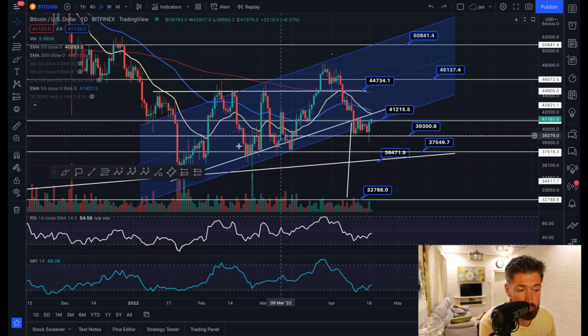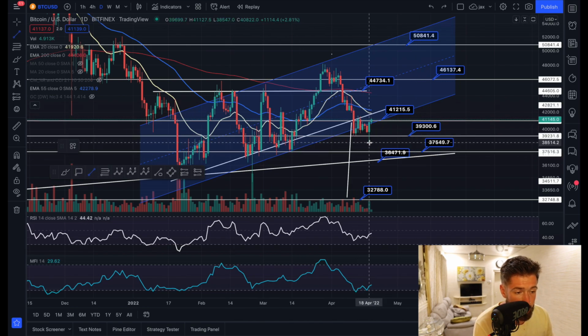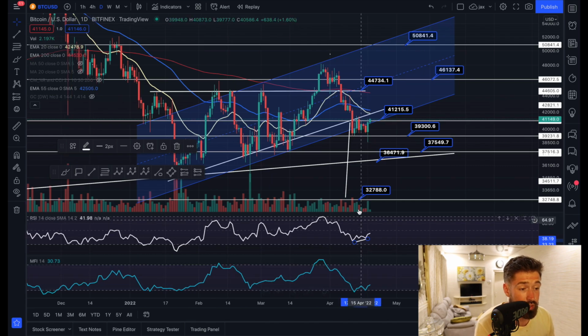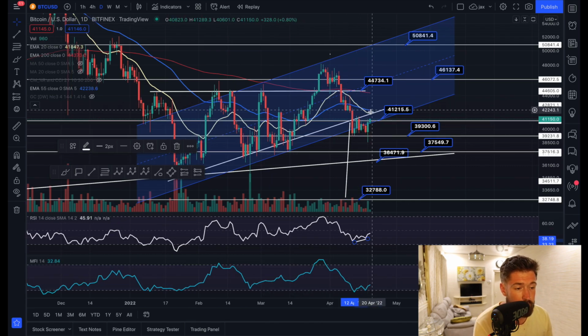We've actually put in a bullish divergence on the daily, just a little one here. As you can see, we created a lower low with this wick here while creating a higher low on the RSI as well as the money flow. Can be an early sign that the bears are running out of strength on the daily time frame, which could lead to a big push back to the upside.